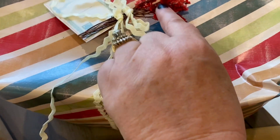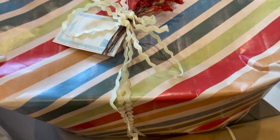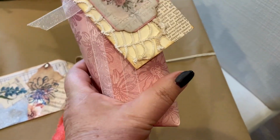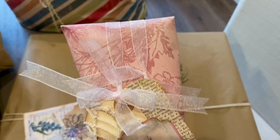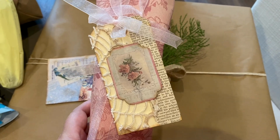I just love that. And this is utilizing some rickrack and then some dried flowers here to coordinate with the wrapping paper, and just a little cut apart from a paper kit. This one is one of my favorites, and I used scrapbook paper. Yes, just scrapbook paper on this, and then I added these ribbons that I tied in a crisscross fashion, and they are organza and see-through, and I love this tag, which has vintage lace, a focal image, and some book page on it.